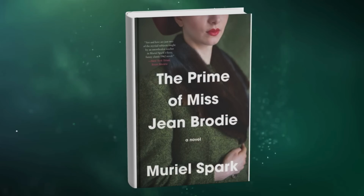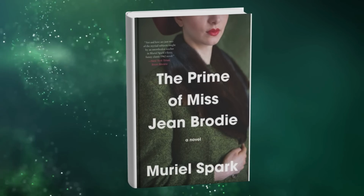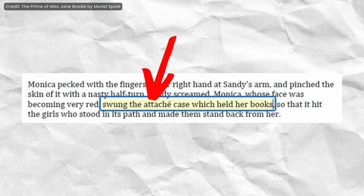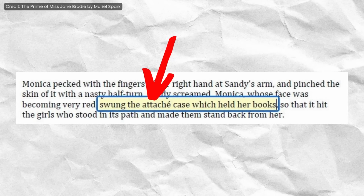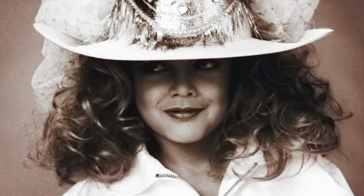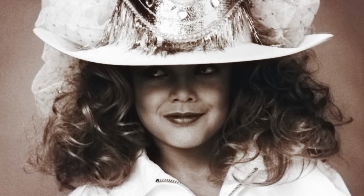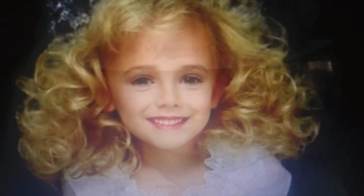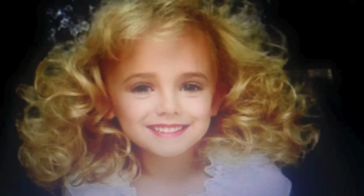Here are a handful of excerpts from Spark's 1961 book. Something about swung the attaché case which held her books. Attaché with the accented E is almost as unusual as JONBENET. There's an accented E in that name. How many people do you know with an accented E in their names? What sort of writer would think about this?